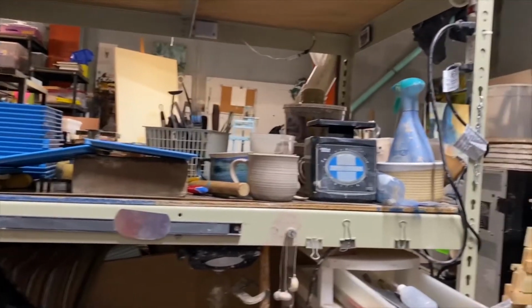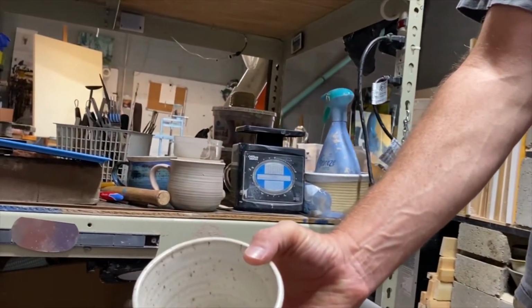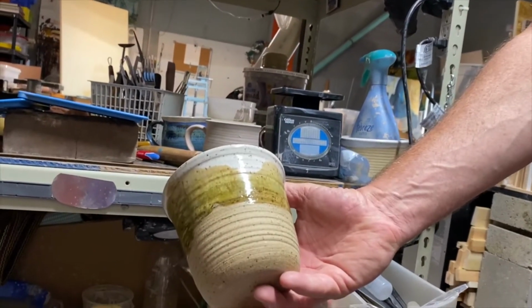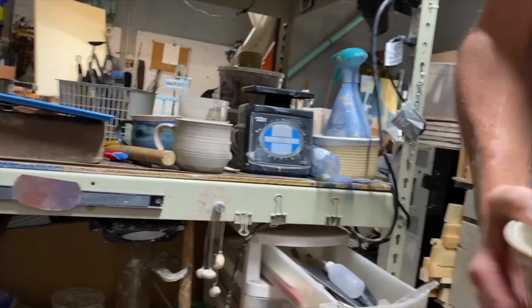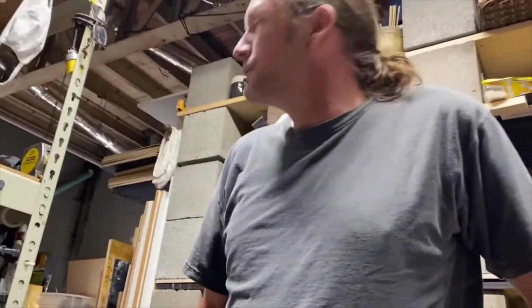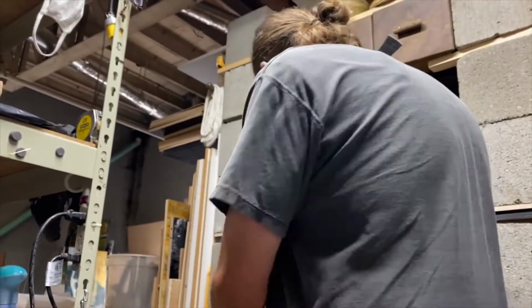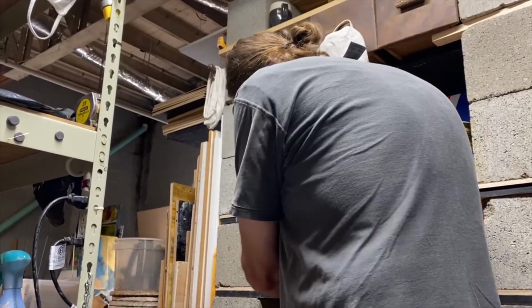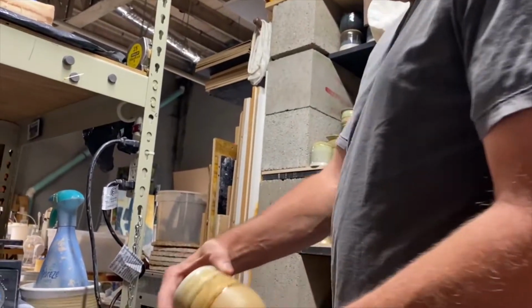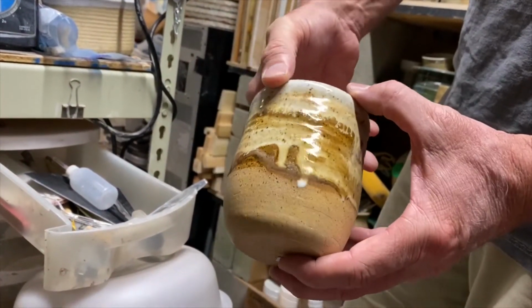I tried it once. That one has, if you look on the inside, you can see all its rings. On the outside, you can see very defined rings. But the great thing about rings, it also has good rings. You kind of grab the clay in certain areas and make it do different things. Oh, sweet.